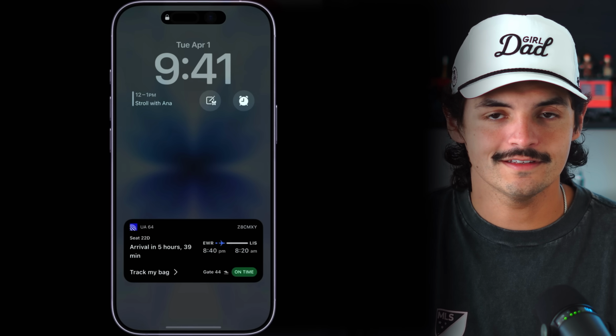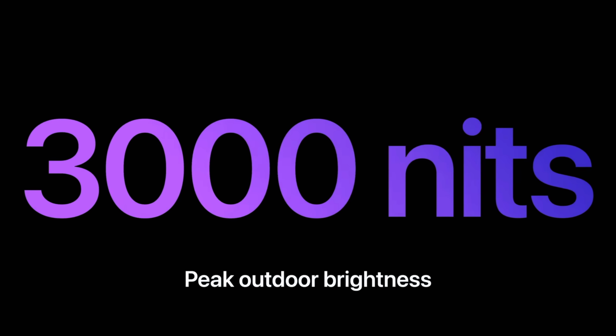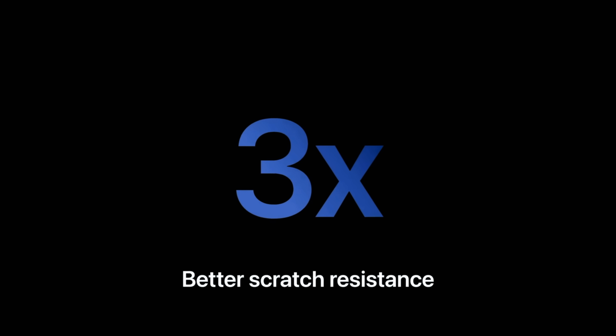And what this also unlocks is an always-on display, because it can now go from 120 Hz down to 1 Hz. So if you do lock your phone, you now have the ability to have your always-on display because it's not wasting any battery or a very minimal amount of battery when you keep it at 1 Hz and keep the always-on display on. The display also got brighter, going from 2000 nits of brightness to 3000 nits of brightness, so in peak sunlight it's going to be even easier to see. And we got the Ceramic Shield 2, which is 3 times better scratch resistance and giving you that new 7-layer anti-reflective coating that's built onto the iPhone. Again, just quality of life upgrades that make this an even better value play overall.